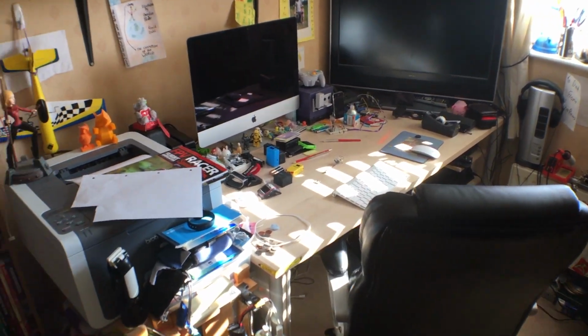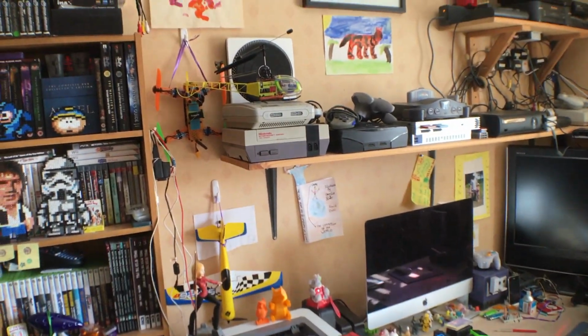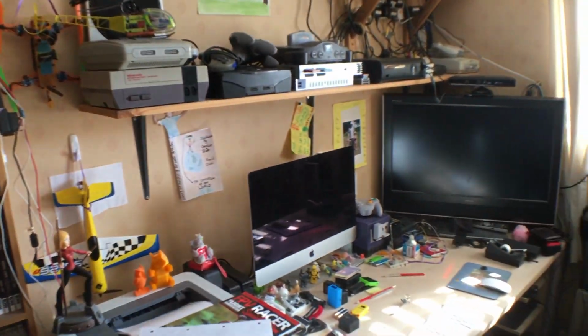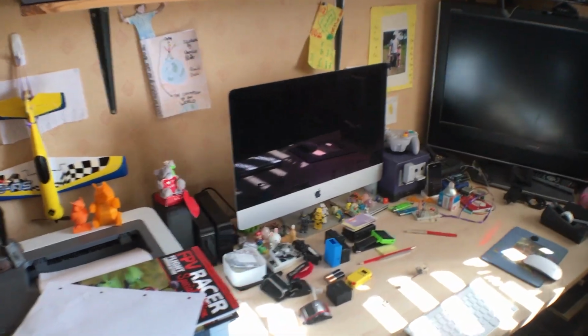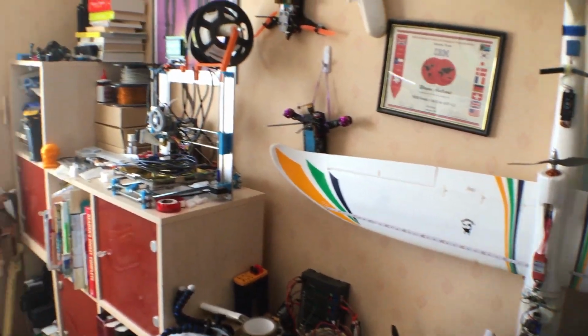But this is where I do all my builds from, all my filming. Look, just found some more quads and stuff on the wall. Yeah, everything gets done here. This is it. This is central. So yeah, this is my space. I feel pretty lucky to have it.